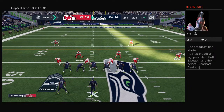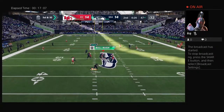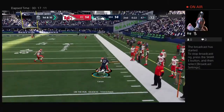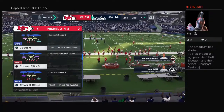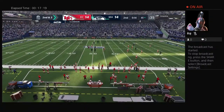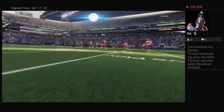First and 10 at the 47-yard line. On first and 10, it's Wilson, eluding the pressure right. That's complete into the hands of Carson, and he'll go down shy of the 40 at the 41. Call it a pickup of 7, and it'll bring up a second down. First half in the books.